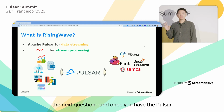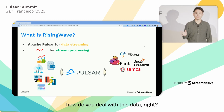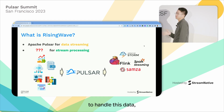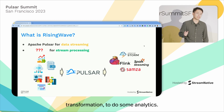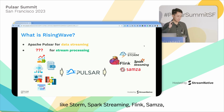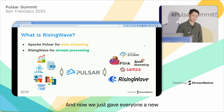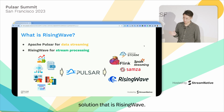The next question, once you have Pulsar, is how you deal with this data, right? You probably need some stream processors to handle this data, to do some stream transformation, to do some analytics. We also have a lot of great systems like Storm, Spark Streaming, Flink, Samza, and many others. And now we give everyone a new solution, which is Rising Wave.